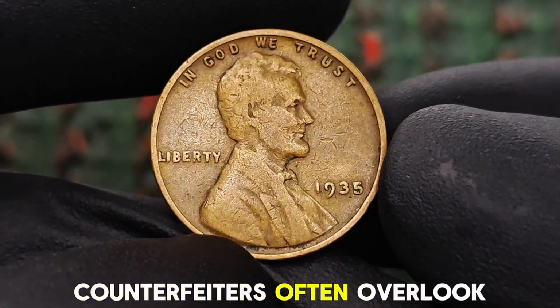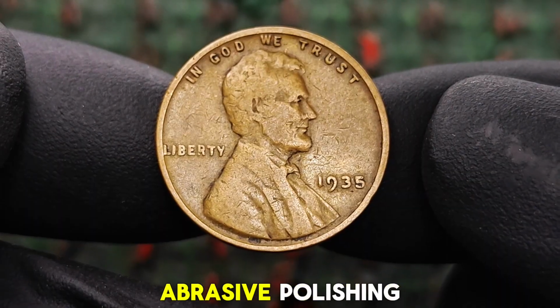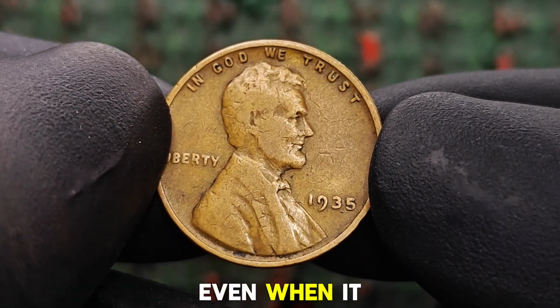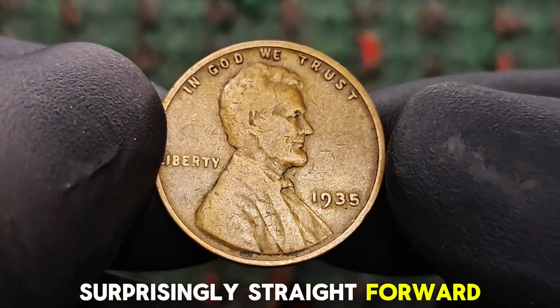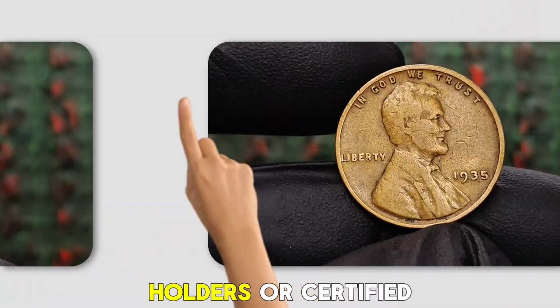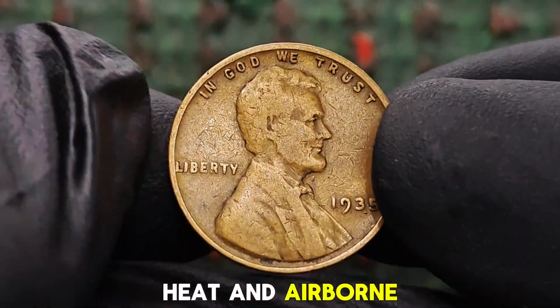that counterfeiters often overlook. Cleaning represents another major concern because abrasive polishing, chemical dipping, or artificial recoloring can permanently reduce a coin's desirability even when it remains authentic. Proper preservation is surprisingly straightforward. Hold the coin only by its edges, avoid touching the surfaces with bare fingers, and store it inside inert archival holders or certified slabs in a stable, low-humidity environment away from excessive heat and airborne contaminants.